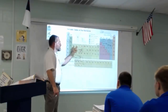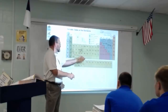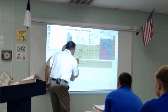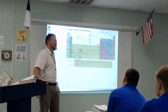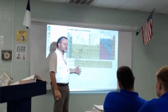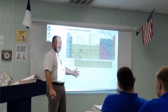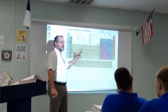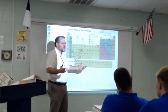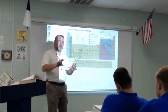And because they cancel each other out both in charge and in magnitude, they're both a +1 and a -1, this +1 and -1 cancel each other out. So if there are other ions in the area, if there's another sodium +1 ion or another chloride -1 ion in the area, it's not attracted to this molecule. Why? There's no charge to it. The positives are looking for negatives and the negatives are looking for positives. Nobody wants to mess with a neutral.